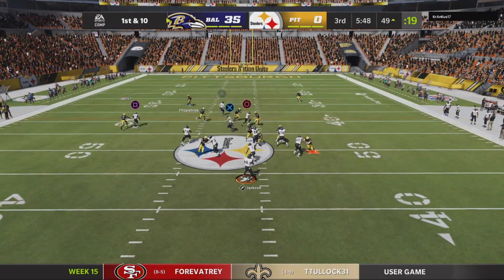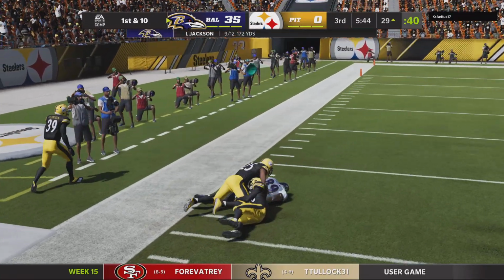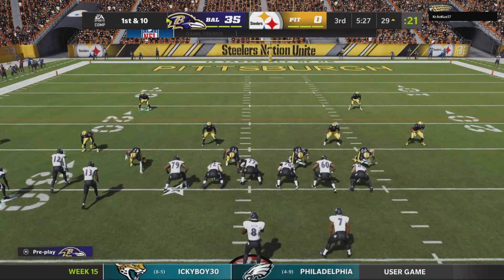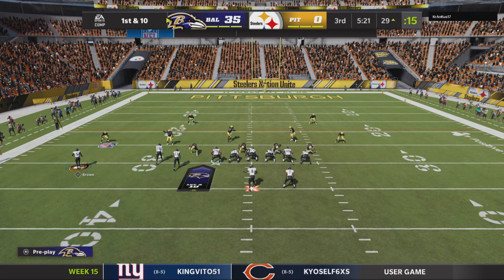They go play action with Jackson. Throw left side complete. That's Andrews. And he is out of bounds, but not before he's inside the 30. So 1st and 10, and if they score on this drive, might have to start digging into our second half blowout material.